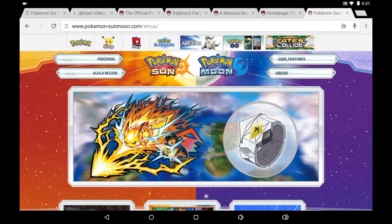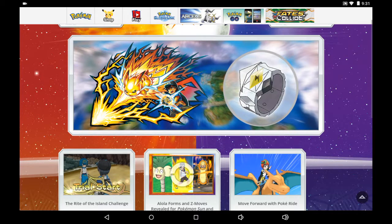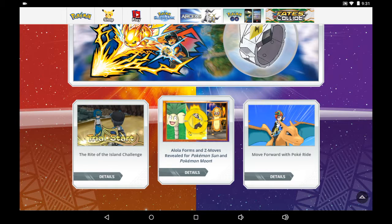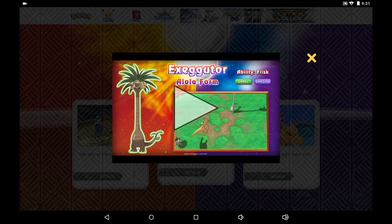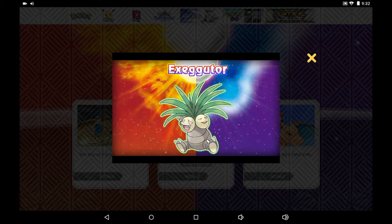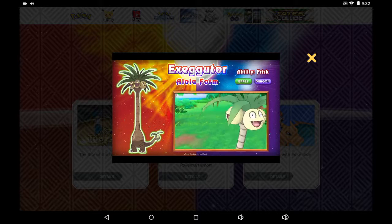If you remember in the last video, I talked about Pokemon and the Shiny Stones, but that's not the case, they're not Shiny Stones. I'm just going to talk about that after I show you this video that I found on the website, which I think looks so awesome. And this is something different. Holy smokes, in an Alola form?